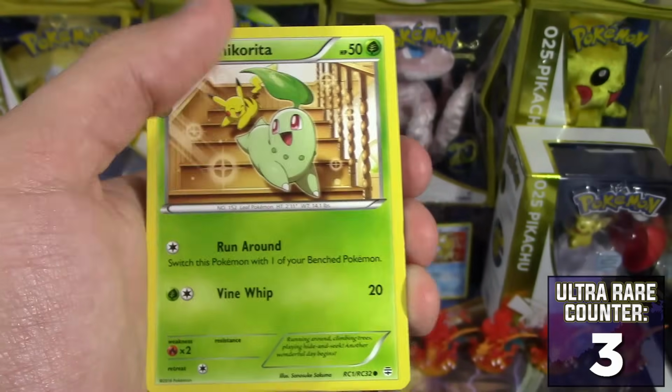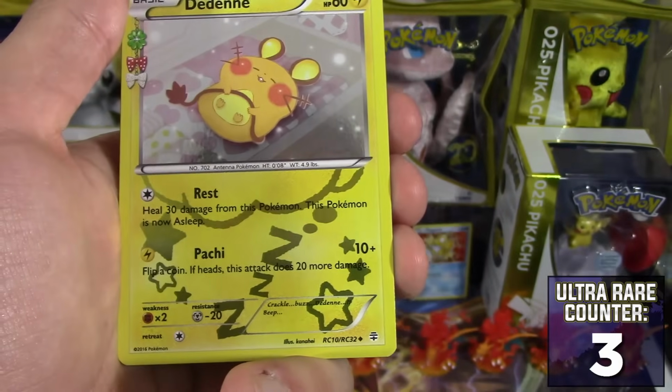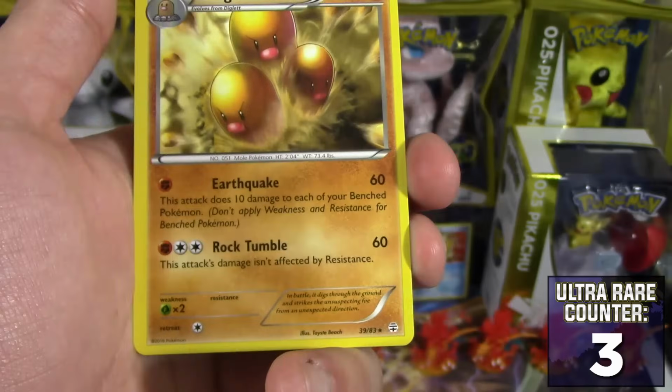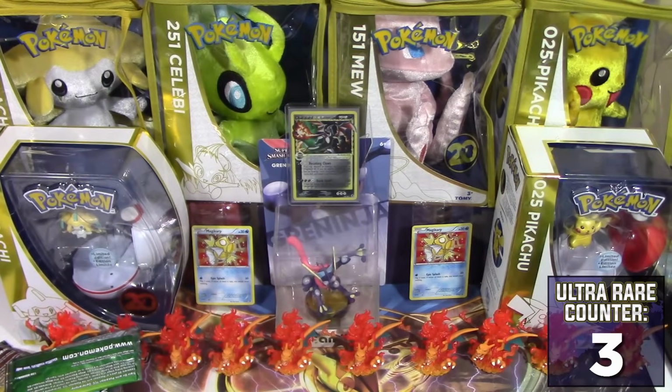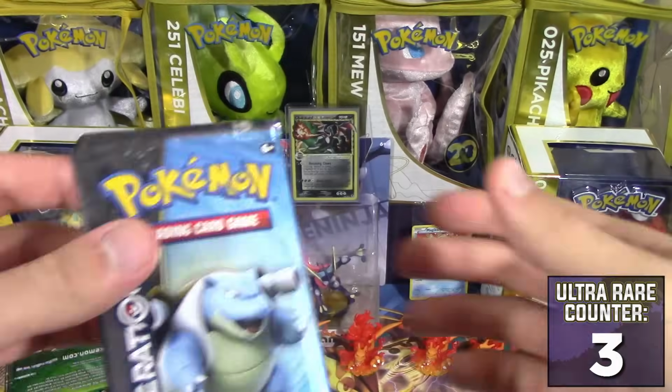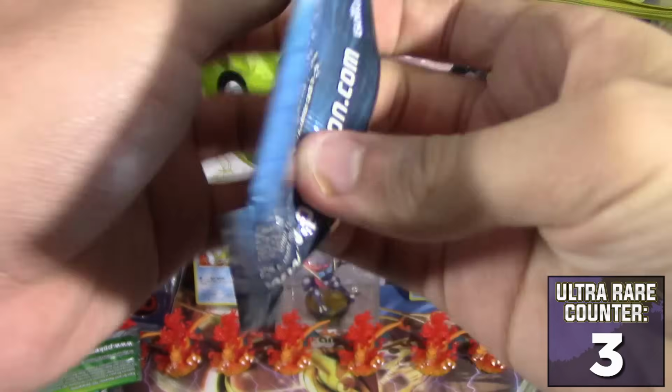Ooh, Reverse Water Energy. That's a new one. Chikorita. Oh, Dedenne, I needed that. Yes! And Dugtrio. Very nice. I think we're only like 12 cards away from completion of Generations now. We're getting close. Bazooka Turtles next.